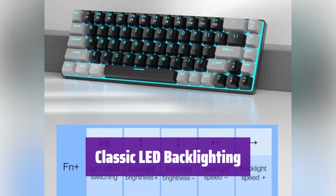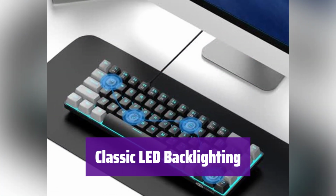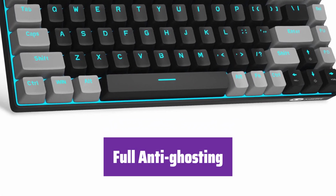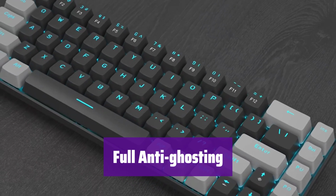It features customizable LED backlighting with 15 different modes. Easily adjust the brightness and speed using the function keys. With full anti-ghosting, every key press registers accurately. The ergonomic design and adjustable tilt add to its comfort and practicality.